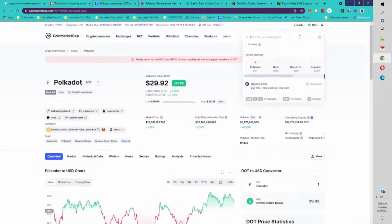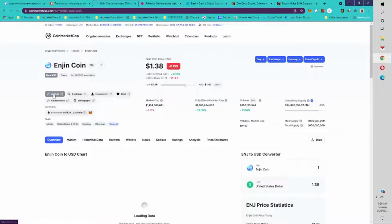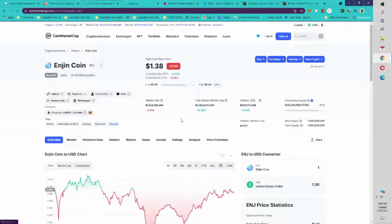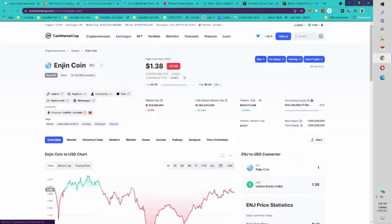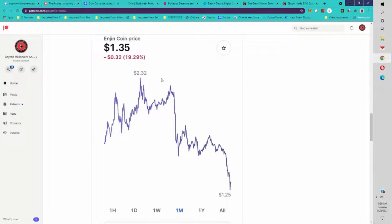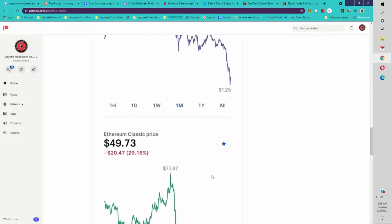Engine coin, I believe, is a little bit oversold as well. Engine coin is one that does gaming, NFTs, big deal. We got in yesterday at $1.35. It's already $1.38. All of these coins are on Coinbase as well. You can buy these coins on Coinbase. So those were the coins that I was going over. Engine coin, $1.35 yesterday when I mentioned it. As you can see, yesterday it dropped to $1.25. So yesterday was a great time to get in.